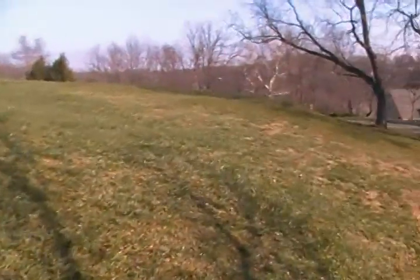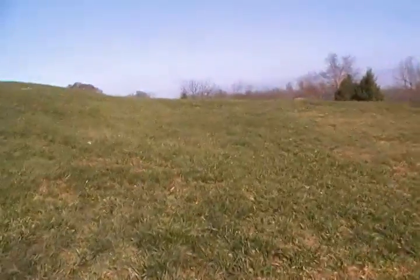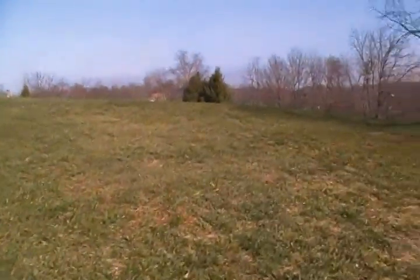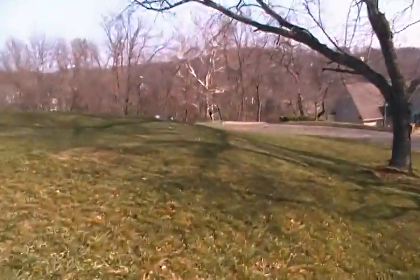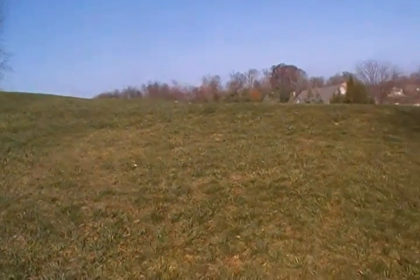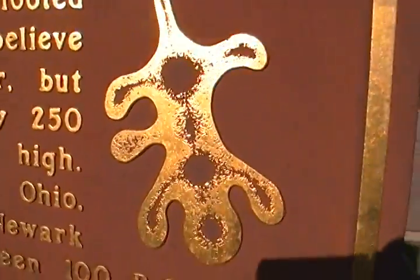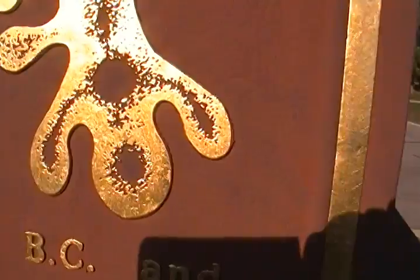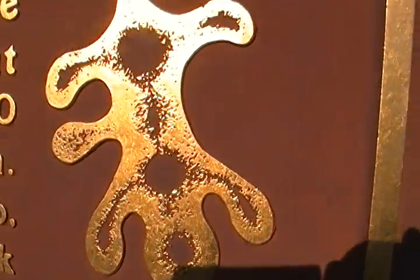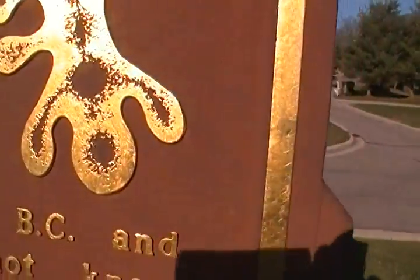Here's the back leg here, and then here is the tail right over in here. And there you can see the part of the tail going from the body, and right there's the culmination of the tail right here. Now here is a close-up of it, overview. I don't know if these are fire pits. It would make sense if they would have fire pits in this animal effigy mound.